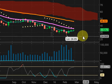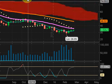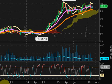All right, let's take a look now at the dollar index. It's running around here. Remember the last video? This support line is holding and managed to get above this resistance line here.